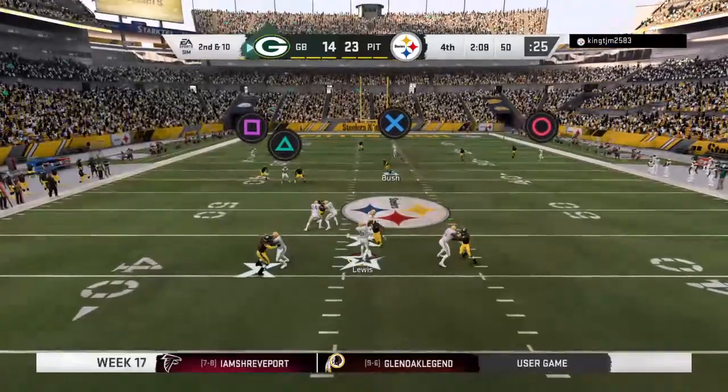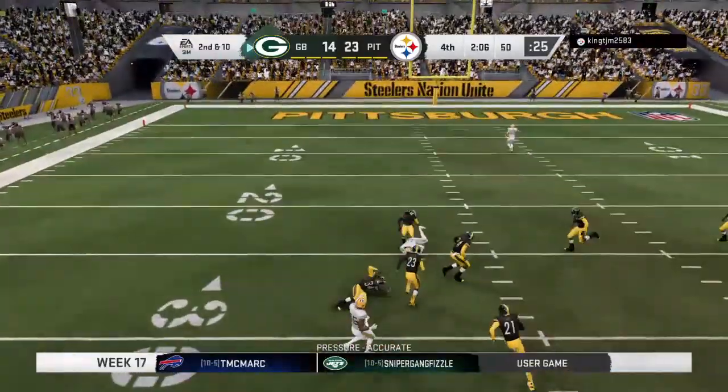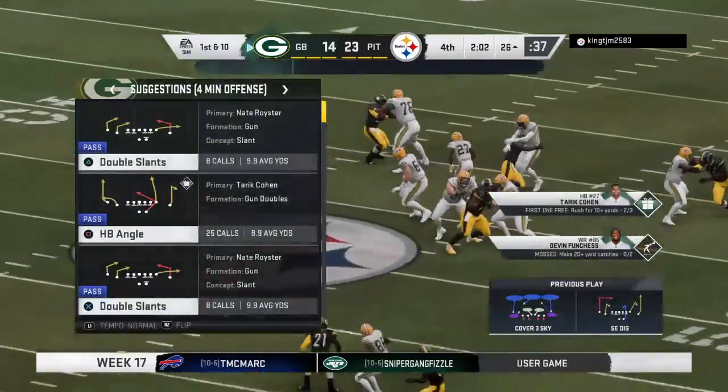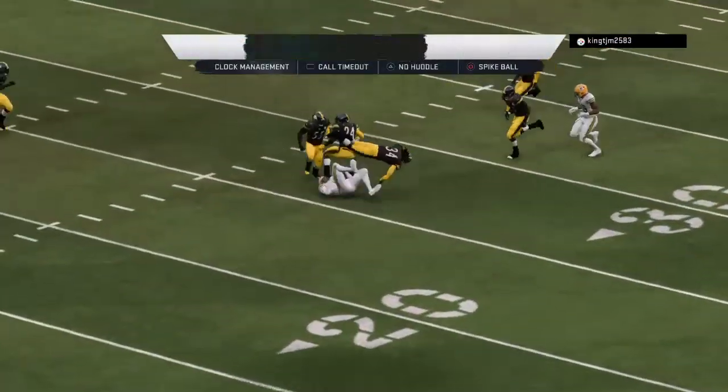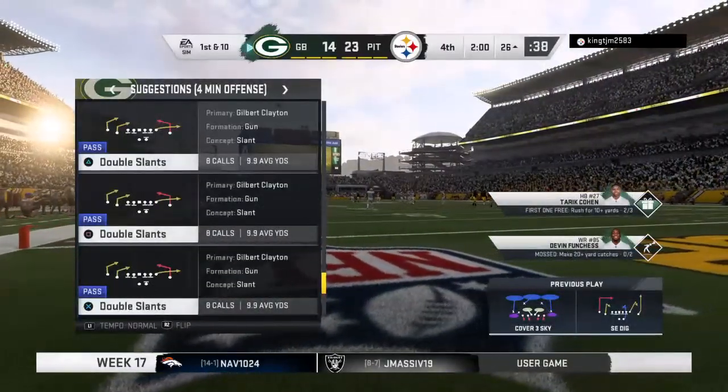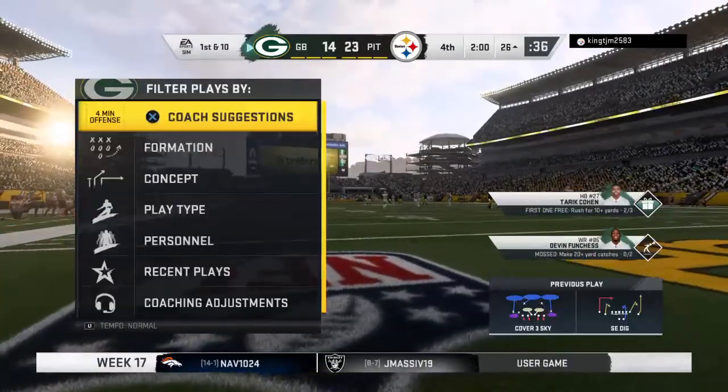Back to throw now on second and 10. It's caught here by Adams. That one covers 24 yards. It's a first down. 24-yard gain on the play. Two minutes left to play in this football game here on EA Sports.